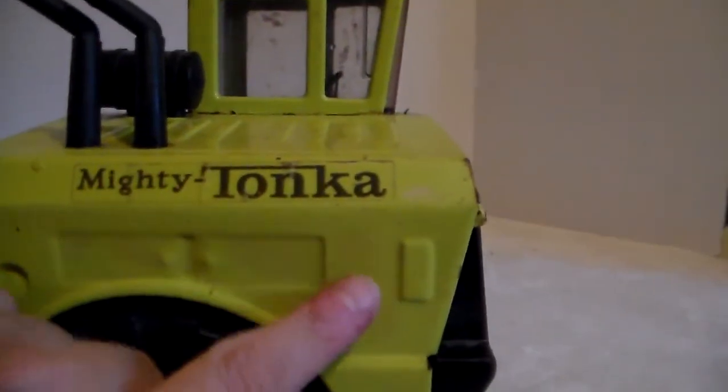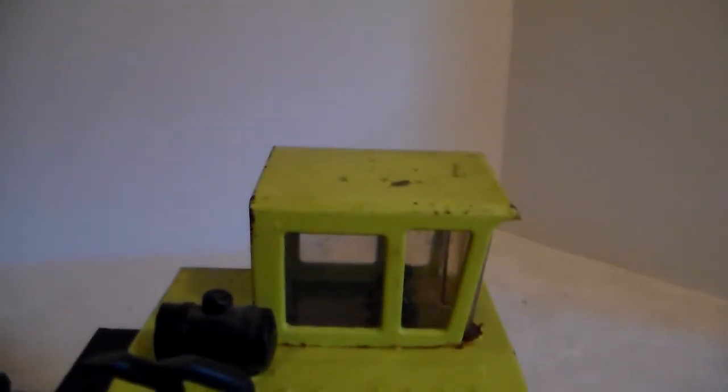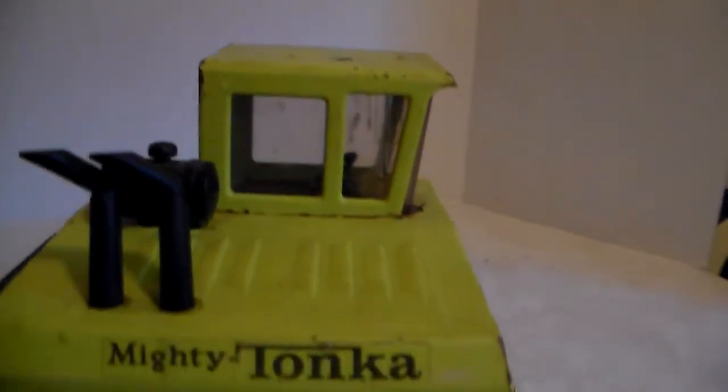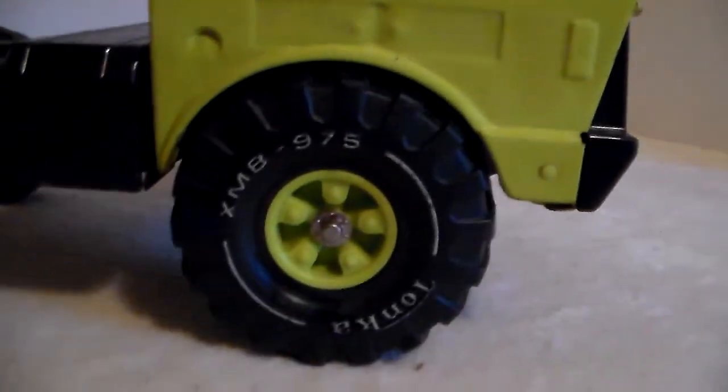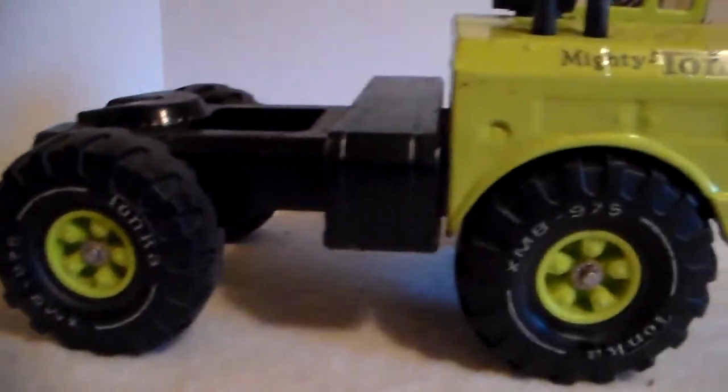Like I said, there's glue residue from a sticker here and a sticker here, and I hadn't had a chance to clean it up. A little bit of rust, but hey, it gives it character. The letters on the tires are pretty good on both front and back. I'm going to just flip it around again. Okay, unlike the dump truck frame, this has got a dolly on it, so it is a totally different frame. I always wondered about that.